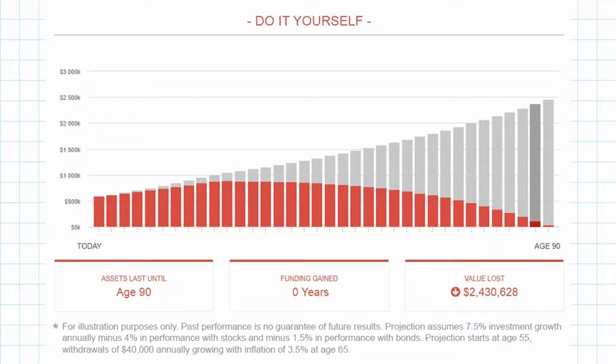Let's look at what this looks like in a real life scenario. So what I've done here is I've taken someone who's 55 years old with $575,000, and if they didn't make the mistakes, they follow the gray line here, the gray bars. And what we see at age 65, they get to $1 million. Once they hit 65, they start drawing $40,000 a year from that $1 million portfolio. What we see is when you're not making the mistakes, the money continues to grow and the amount you spend continues to grow with inflation.